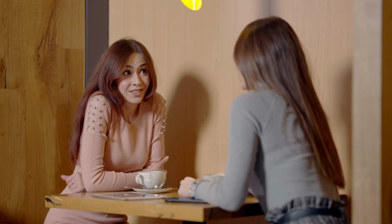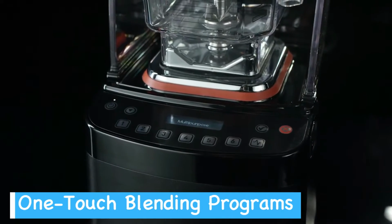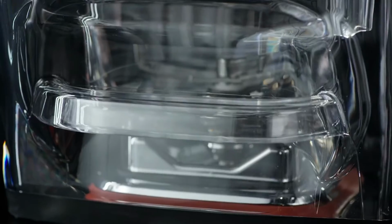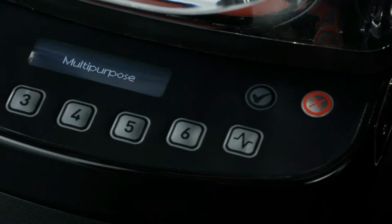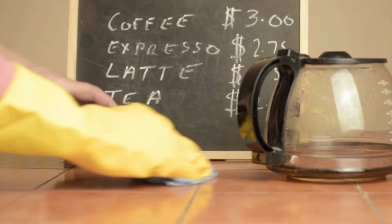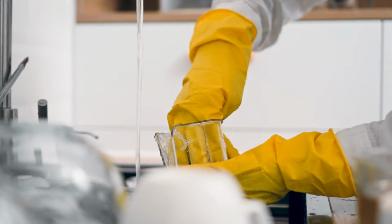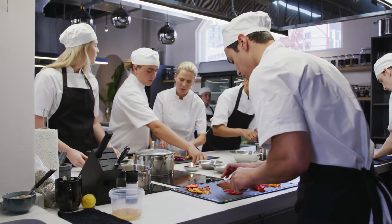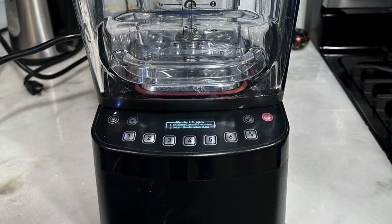You'll appreciate the convenience of one-touch cycles. Whether you're whipping up smoothies or grinding grains, your tasks are greatly simplified with the Blendtec Stealth 885. Similarly, the self-cleaning feature is a boon for quick turnovers and closing time efficiency without sacrificing cleanliness. Navigating a busy service environment requires equipment that does its job without fanfare.